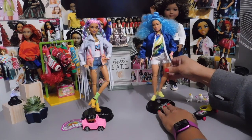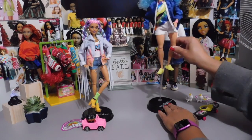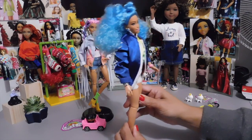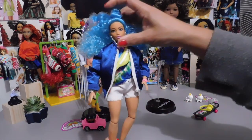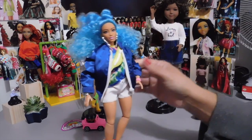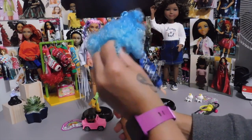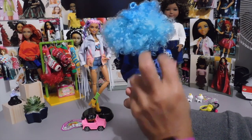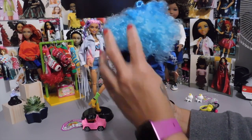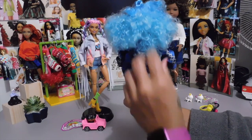All right, so now let's take a look at the doll. She is fabulous. I am loving this doll. I am loving her face sculpt. This again is one of my favorites. I love her hair. I love the style of it. It's really soft. Good. I'm pleased with it. I love, again, the curls.